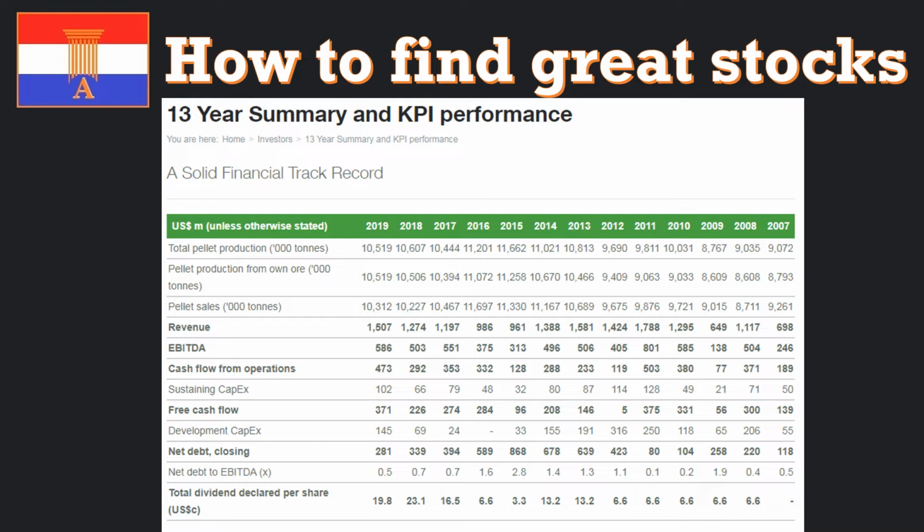Here you see the 13 years of performance. Look at how much they have produced, iron ore pellets in tons. But look at this number, it's basically pretty steady, it fluctuates a bit. If you look at the 13-year growth, it is like 15%, and that is not even compounded. So I guess it's like a 1% growth rate on average per year. That is not a great growth rate.